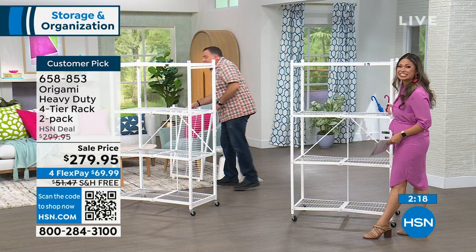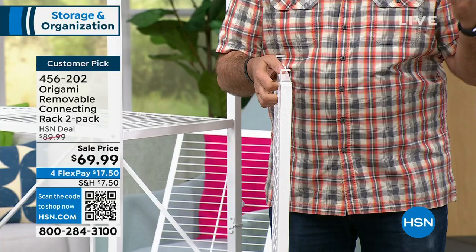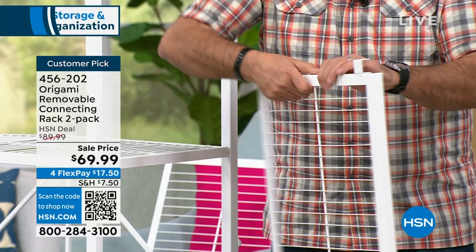So this right here is one of our connecting racks. These will hold up to 100 pounds. They actually fit right onto the two pack of racks that you're buying right now. But if you've got two of these that you bought, who cares, 14 years ago, this will fit on them as well. They are the same size as the regular racks you're seeing here, the regular shelves, and they just hook on with these hooks.